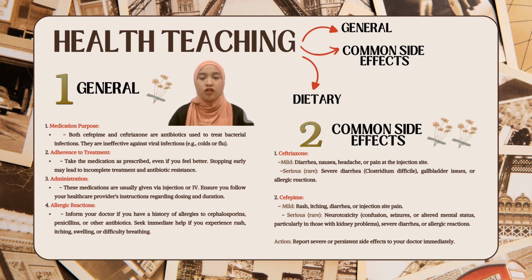Ceftriaxone and cephalosporin are used to treat bacterial infections, but they won't work for viral infections like colds or the flu. Next, adherence to treatment is critical. Even if you start feeling better, do not stop taking your antibiotic early. Stopping midway can lead to incomplete treatment or even antibiotic resistance, making future infections harder to treat.